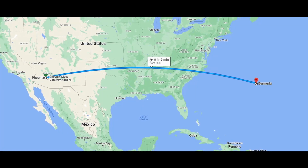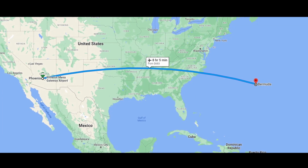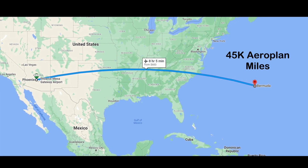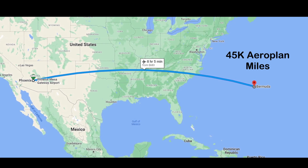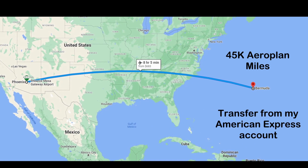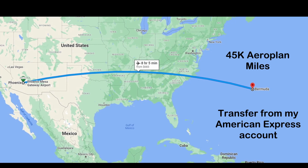Now, let's talk about how I paid $0 for my flight. I found a flight on Aeroplan, which is the loyalty program of Air Canada. This flight cost me a total of 45,000 points. Aeroplan is a partner of American Express, so I transferred 45,000 American Express membership reward points over to Aeroplan, then boom, booked my flight.